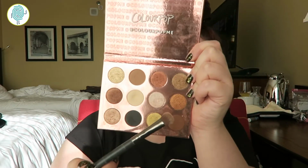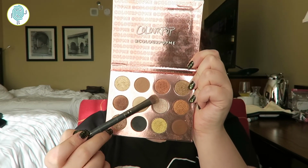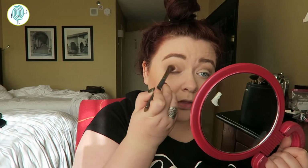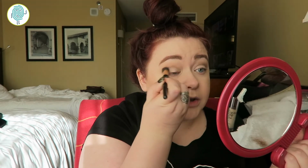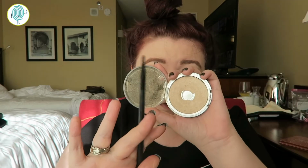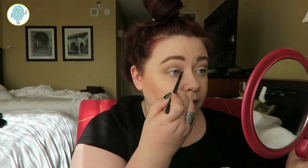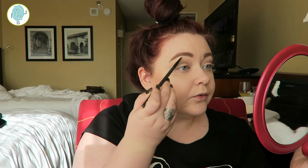Now I'm going to take this brush right here, so I'm switching the brush up, and I'm going to take this light shimmery color. It's called Rowdy, and I'm gonna put that all over my lid. And then, of course, going back with my fluffy brush and blending that in the crease as well. I'm gonna take this really tiny brush right here and get a pop of highlight and add that to the corner of my eyes. And I'm also gonna take some highlighter and put it on my brow bone and just on the tip of my nose, just a little bit.